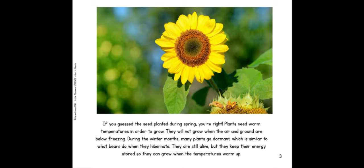If you guessed the seed planted during the spring, you're right. Plants need warm temperatures in order to grow. They will not grow when the air and ground are below freezing. During the winter months, many plants go dormant, which is similar to what bears do when they hibernate. They are still alive, but they keep their energy stored so they can grow when the temperatures warm up.